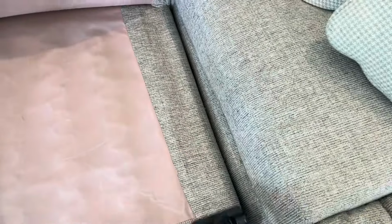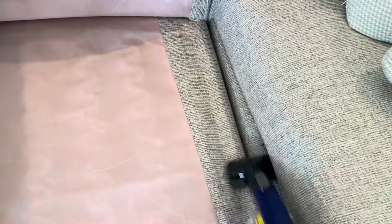When was the last time you cleaned underneath the cushions of your couch? If it's been a while, take the time to do that today.